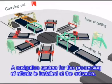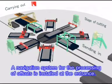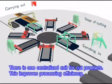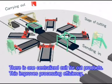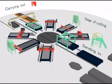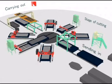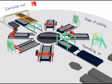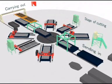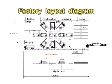Materials are mounted on pallets and scanned by the navigation system. Then the central turntable directs each pallet to the proper cutting machine to start cutting. When cutting is complete, the cut parts, still on the pallet, are carried via the turntable to the exit, where they are sorted. This factory layout diagram shows the specific arrangement. Now, let's see how it looks in practice.